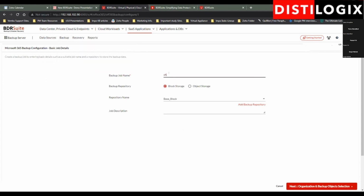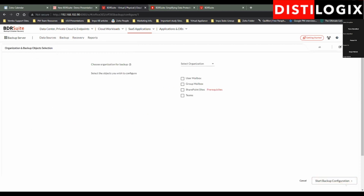In this, just give a backup job name, choose where you want to store the backup data that you're going to take a backup of. And here you can select the organization and choose again what all the data that you want to back up. Is it a user mailbox, the group mailbox, the SharePoint sites, or Teams? You can select that and configure the backup. The rest of the configuration is not much of a difference. It's all going to be the same.